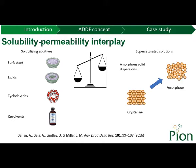In the following slide, I would like to sum up the great work of the group of Eric Dahan and Jonathan Miller. They found in vitro and in vivo evidence as well that whenever solubilizing agents like surfactants, lipids, cyclodextrins, or co-solvents are used, the solubility of the API increases, but at the same time its permeability decreases. For that reason, whenever we aim to improve the bioavailability of the compound, the trade-off between solubility and permeability has to be considered.